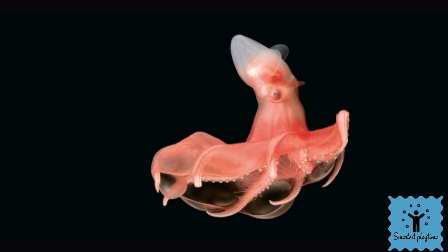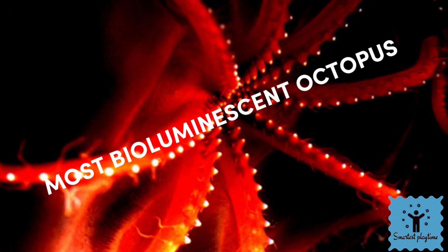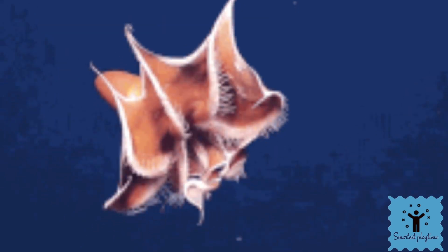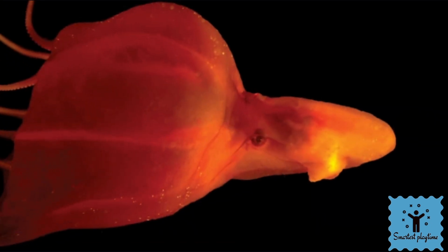Next in the list we have an octopus, which holds the Guinness World Record for the title of most bioluminescent octopus, which is the glowing sucker octopus. It actually has roughly 40 different suckers on its tentacles that glow deep in the ocean's depth.